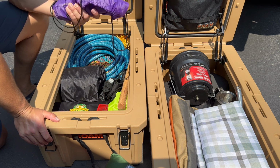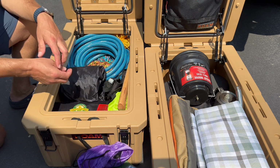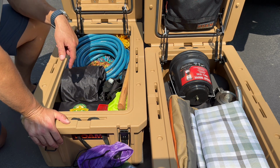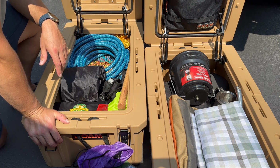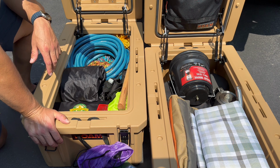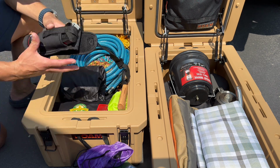This is just a little thing of stakes. We use this to tack down our rug up front of our camper and tie some guy lines. We had to put some up tied to our awning the last trip because it was so windy. If you watched the last video, it almost blew right off the camper, so we had to secure it a little bit better. Most of our camping's in the mountains, so I always bring bear spray with me.